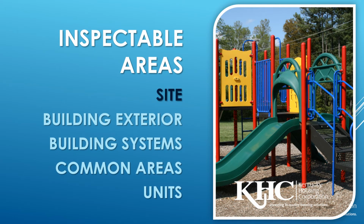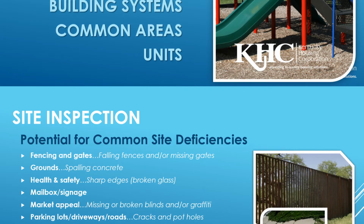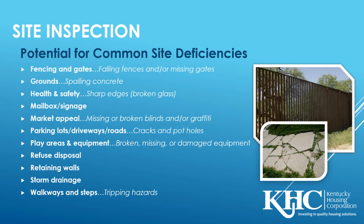First, let's look at the site inspection. While walking the site, the inspector will look for deficiencies such as leaning retaining walls, spalling concrete, damaged parking lots, falling fences, or any sharp edges or trip hazards that may cause harm. This is not an all-inclusive list of deficiencies when inspecting the site, and keep in mind that some properties may not contain an inspectable item such as a playground, and that is fine because it is only inspectable if it exists on the property.